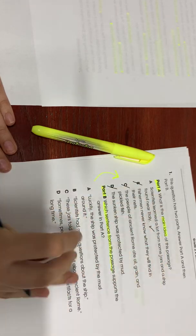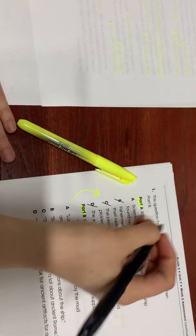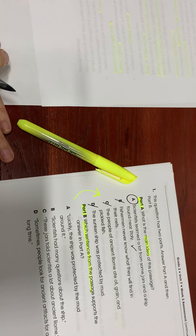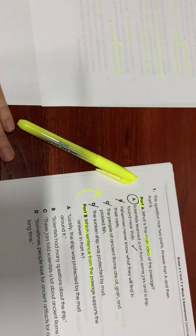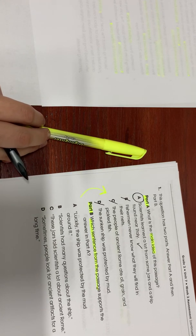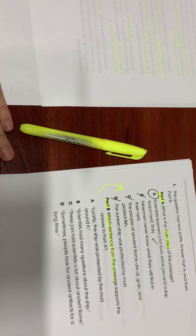So they're tricky. These questions are tricky. The answer is A. The passage was about scientists that learned a lot from some jars in a ship found near Italy. They found out what Romans ate 2,000 years ago. They found what they traded with Spain.